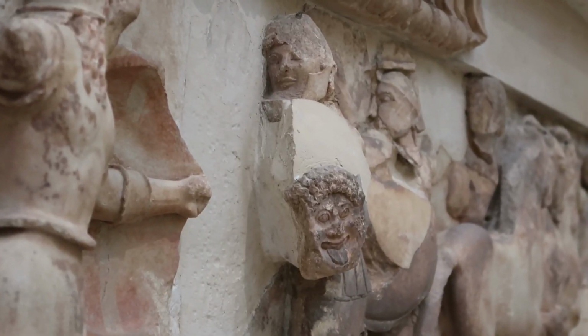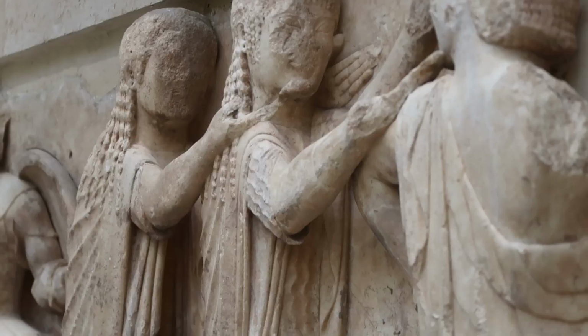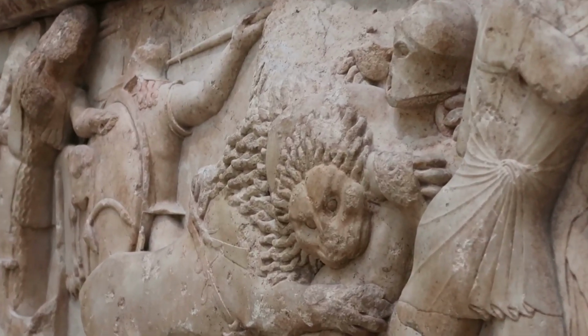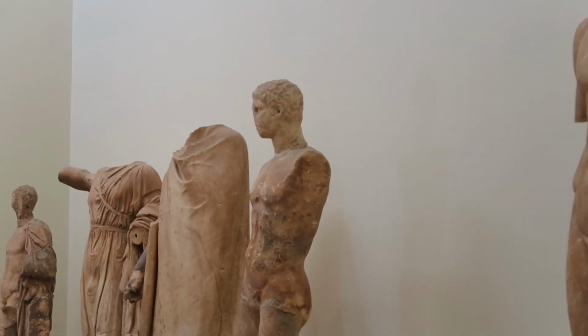After looking through the site, we decided to check out the museum at the base of the hill, which was included in our entrance fee. The museum held a lot of famous statues and other ancient relics, which were all beautiful and expressive.